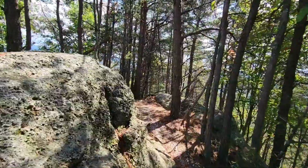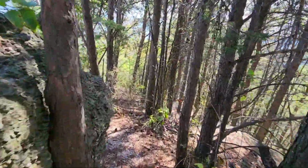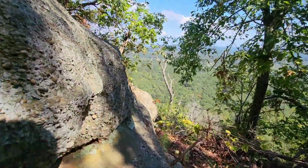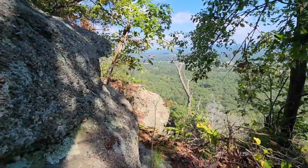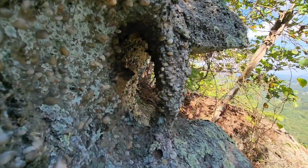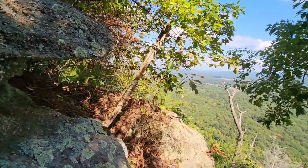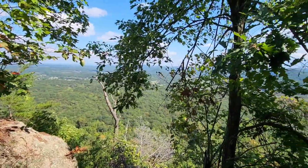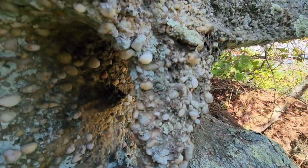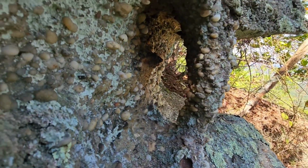Come down around this way. It's just right around this rock. Yeah, right here. Small little window. I don't even know if it's big enough to classify as a window, but still pretty cool to see. I like all the little pebbles and stuff in it. Pretty cool.